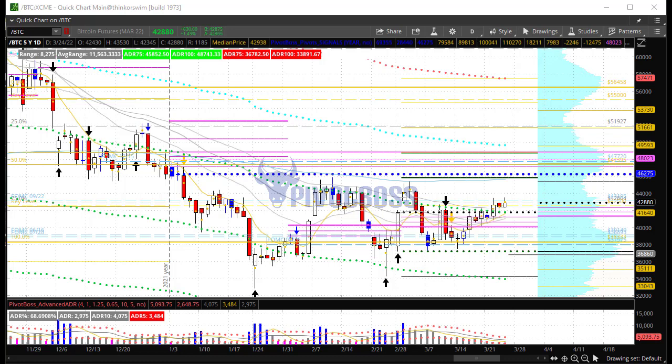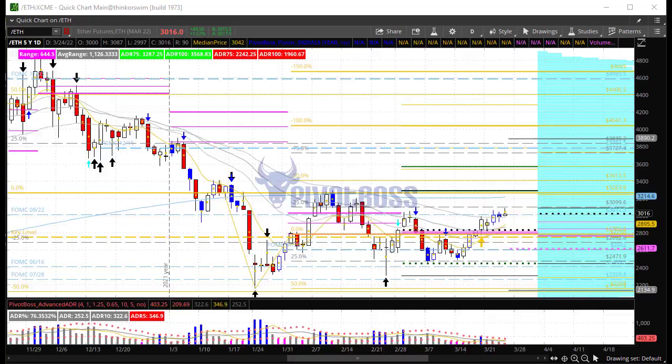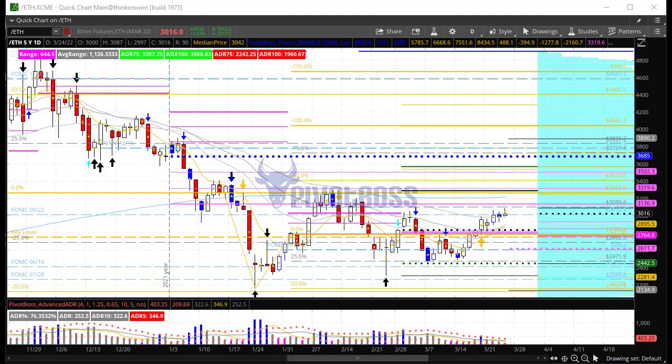Let's take a look here at ETH. Ether futures here looking very similar to Bitcoin. Very good range that has developed here recently. 3,300, the upper end of that range. But anything above 3,000 has been offered here pretty recently. All of these levels between 3,000 and 3,300, each of them here offered back down.